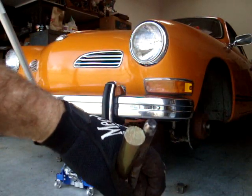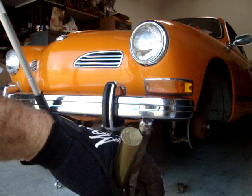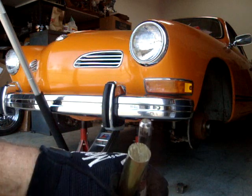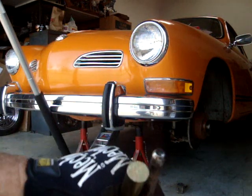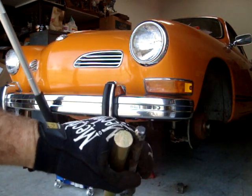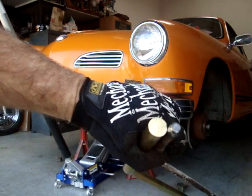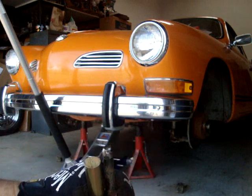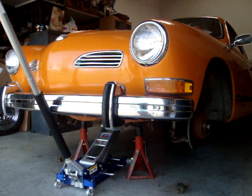Well, now you can see why we're doing this. The difference in diameter between the two sway bars. See if I can get a better angle here. A little bit different. So anyway, I got to grease up the bushings, and we'll start to put this new bar into place.